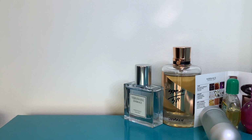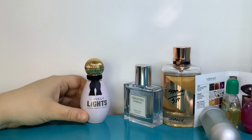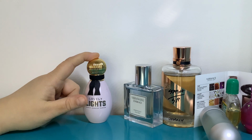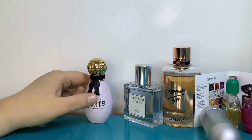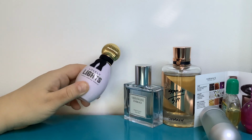I think I might have got this from Look Incredible. Again, make sure you Google it, check Look Incredible, because I got 30 mils for like $8.99. And that's when I bought the Passion one, the Revolution one that's a dupe for Tom Ford's Black Orchid, because I needed to get it over like a tenner, I think, to get free delivery.